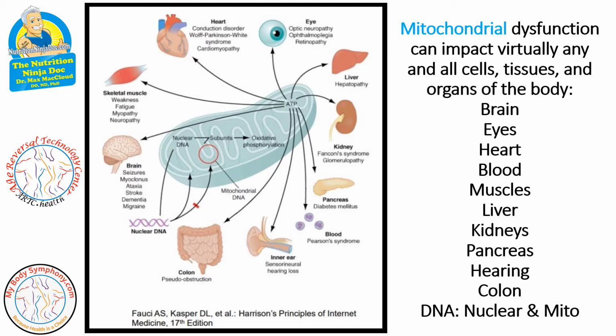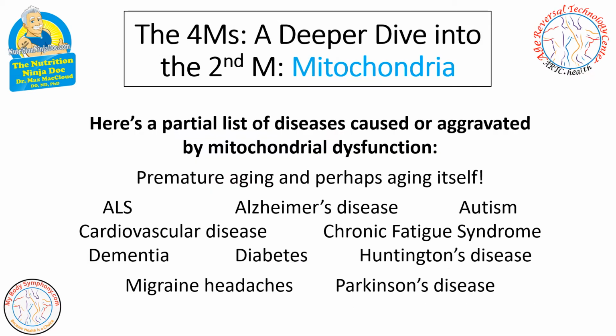Mitochondrial dysfunction can impact virtually any and all cells, tissues, and organs of the body: the brain, eyes, heart, blood, muscles, liver, kidneys, pancreas, hearing, colon, and the DNA, both nuclear and mitochondrial DNA. Here's a partial list of diseases caused or aggravated by mitochondrial dysfunction. Think about this one: premature aging, and perhaps all aging itself. ALS, Alzheimer's disease, autism, cardiovascular disease, chronic fatigue syndrome, dementia, diabetes, Huntington's disease, migraine headaches, and Parkinson's disease, just to name a handful.